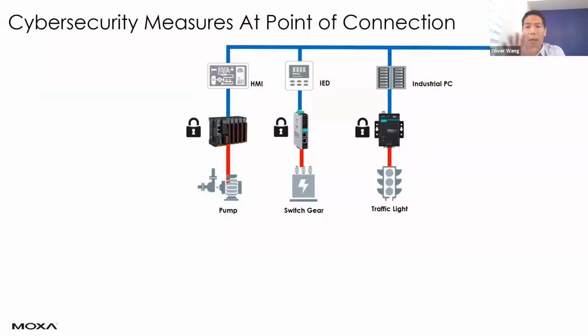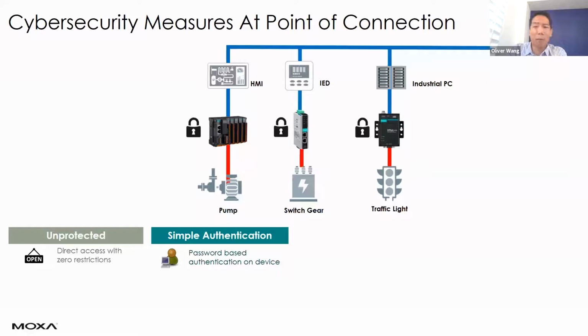Let's first talk about the point of connection to your equipment. The most absolute basic security measure you can take here is to lock down access to network configuration. A simple example, require a user password before changing network settings. Think of your Wi-Fi router at home and how you set up your SSID. You don't want your guests or random strangers on the internet to freely log into your Wi-Fi router and change those settings. Same concept here. Setting a password to protect configuration access should be a no-brainer.